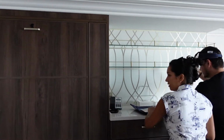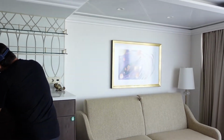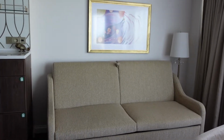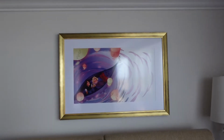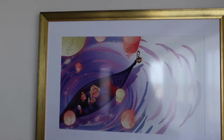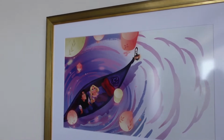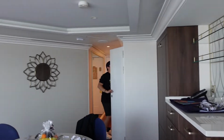So this suite sleeps 5 people. You have a bar right there and another bed right here. This is a sleeper sofa. It sleeps 2, and it has a beautiful Tangled artwork right here. I don't know if you can see that. Pretty. And then there is a beautiful mirror.